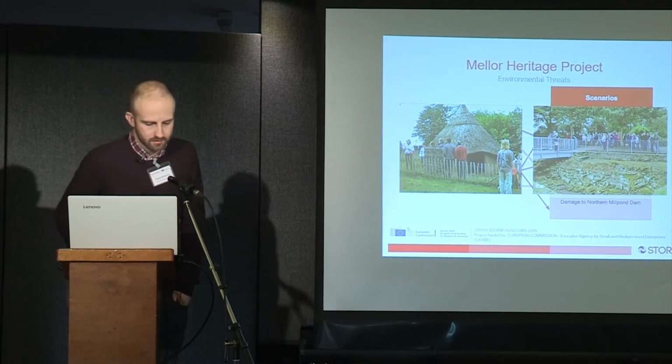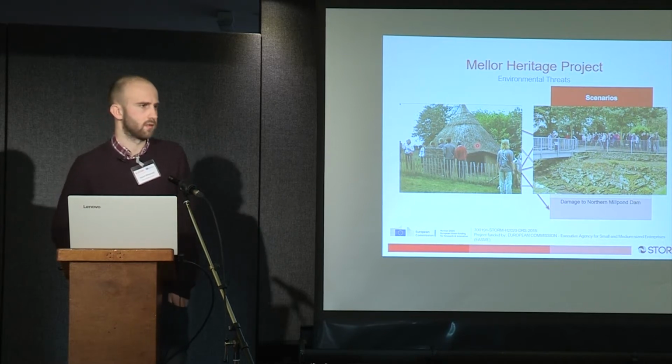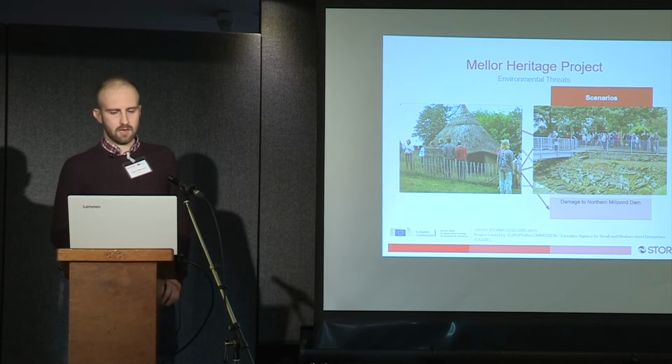So these are the use cases. So this is the roundhouse that you'll see. Kirsty's not here yet. Kirsty's going to give you a really good tour of the site, so I won't go into too much detail. And this is the exposed Iron Age ditch.